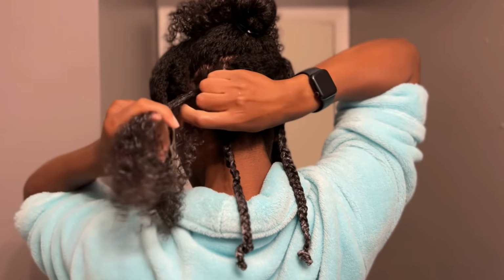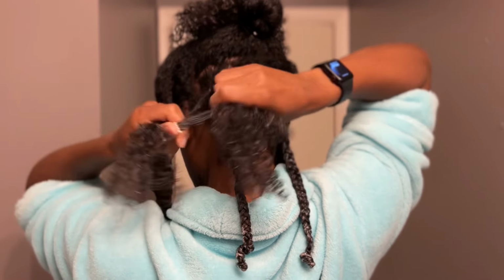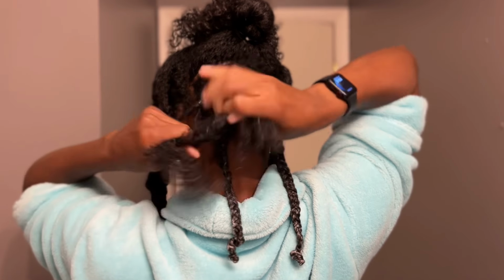I'm using the Dew Mousse again because it's been working pretty well for me lately. Real light, it smells good, and it doesn't leave that weird residue. So right now, I'll be sticking with it.